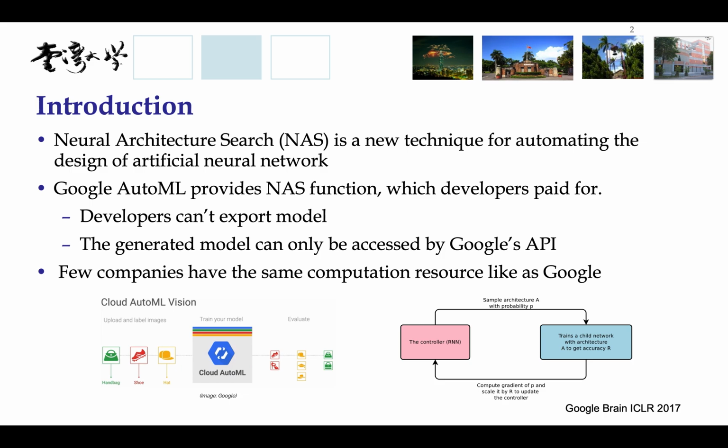Eventually, the controller learns to assign high probability to areas of the architecture space that achieve better accuracy on a held-out validation data set. But Google AutoML provides a NAS function which developers pay for, and developers can't export the models; the generated model can only be accessed by Google's API. Not everyone or every company has the same computation resources as Google.